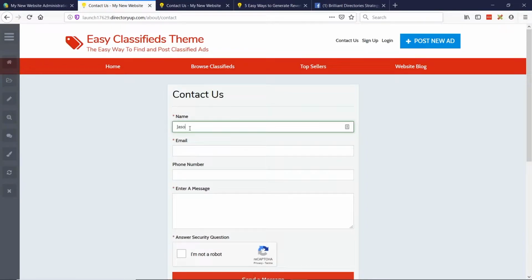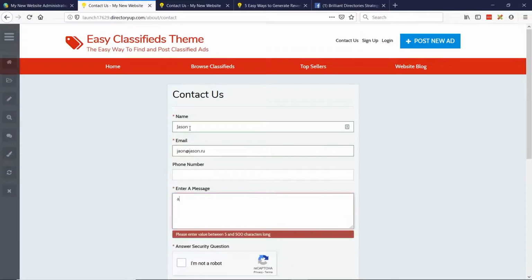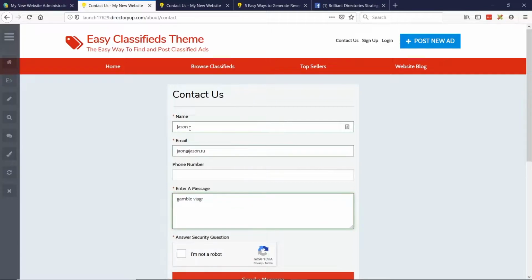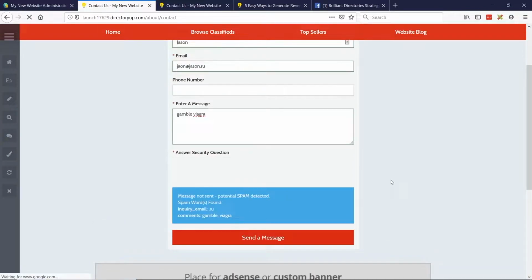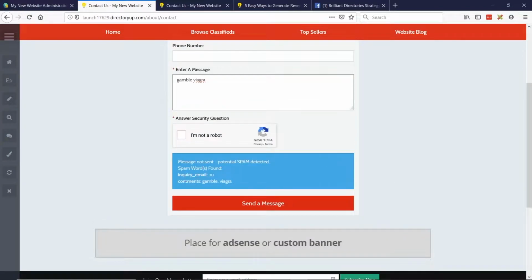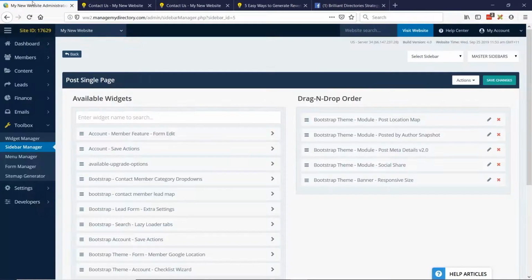And I'll do the same thing here. Jason at jason.ru, and we'll put gamble and Viagra in here, and I'll send the message. So as the admin now, it's going to tell me why the form was rejected. In the email field, it discovered .ru, which is one of my spam keywords, and in the message in the comments area, it identified gamble and Viagra. And if we go into my admin area, I'll toggle back to the main dashboard.